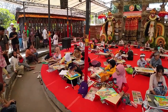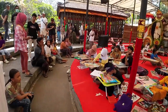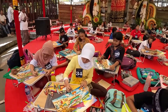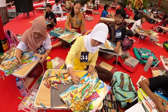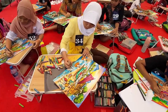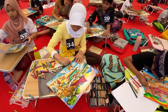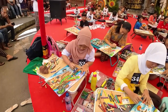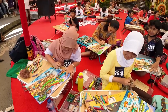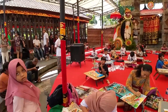Very good. We can just get in and have a look at a couple more. It's time for makan. Babi guling. So they all get the same design, but the same creativity in what they're doing. And they're all from different schools around Bali.